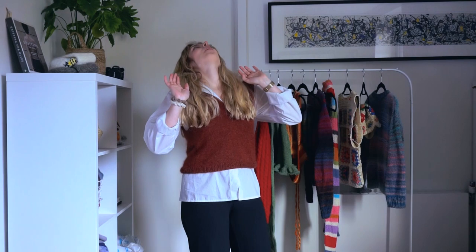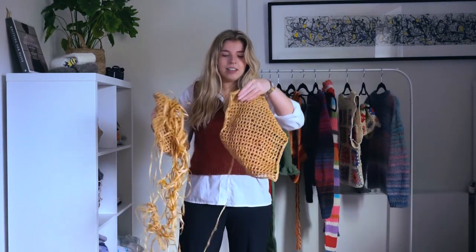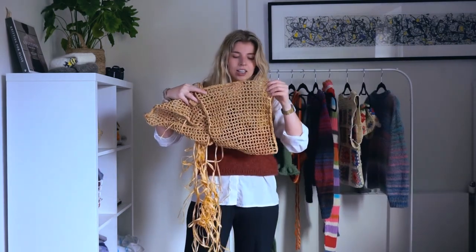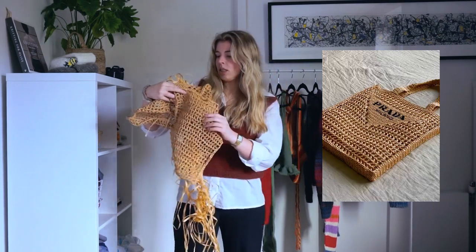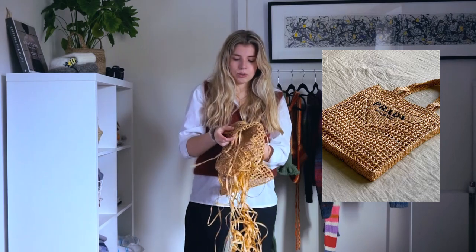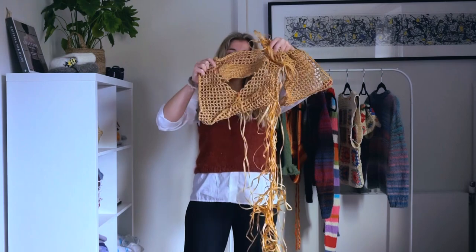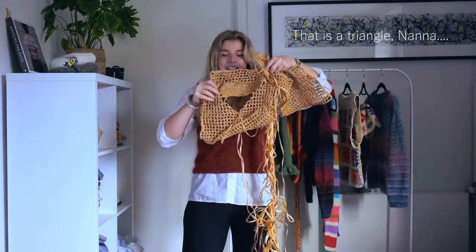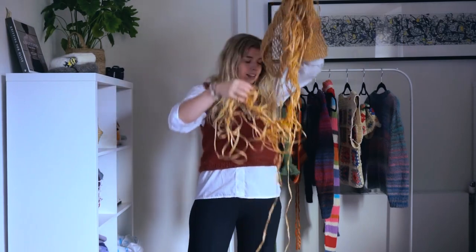I do have one project left. It's a work in progress that I left way back. I think I started this in the summer. This mess is meant to be a dupe of one of those Prada tote bags, beach bags, whatever you want to call it. And you can see I actually stopped mid-square in here. And oh my god, what a mess.